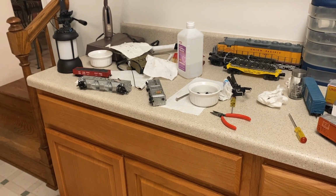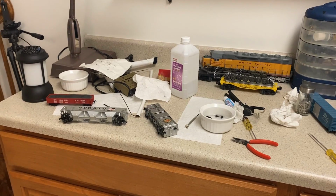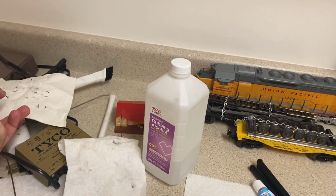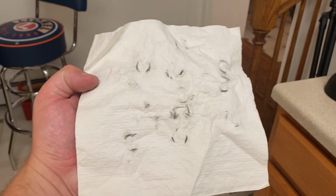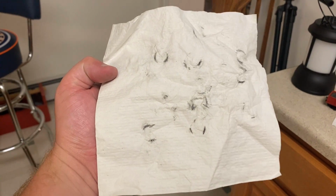And really, this is great. So I thought I would give a little HO update on everything. And real quick, this is how much dirt came off that ACFX tanker. The wheels sat in the alcohol for a day and a half. A lot of nastiness. Ugh.